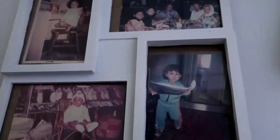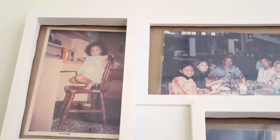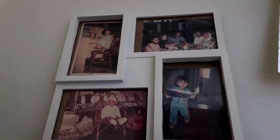I think I've shown you guys all my pictures. My husband, so cute. My husband, that's me. My auntie. Aww. So cute. Here we go. Yeah, so me. That is me. Yes, I do have really short curly hair. That's our family dinner.